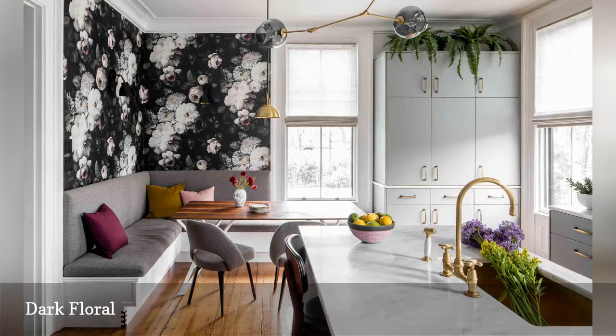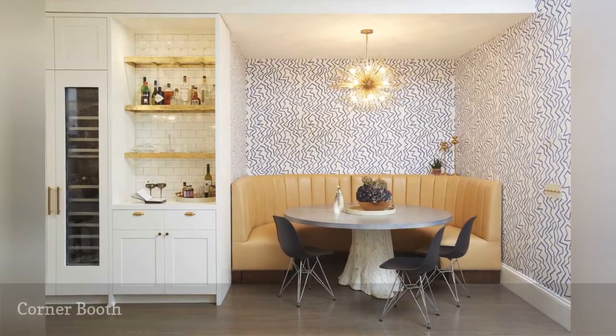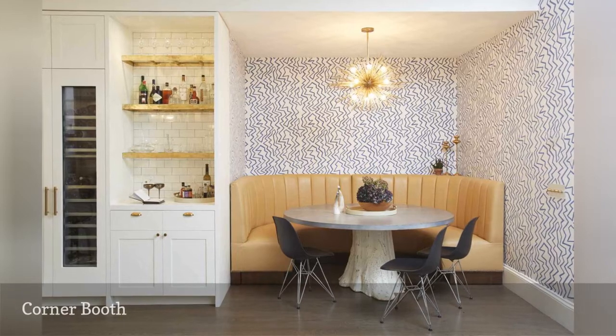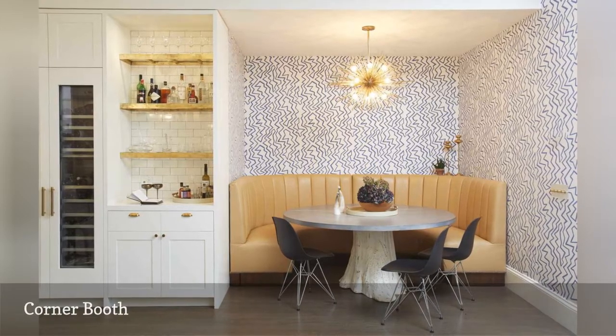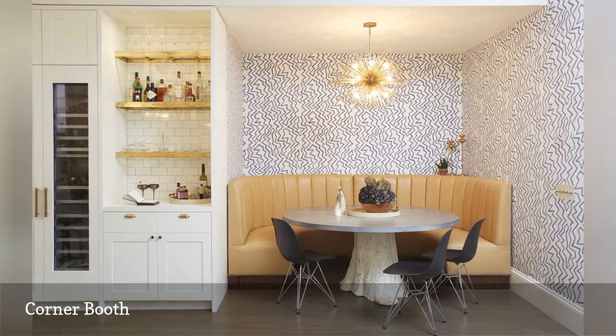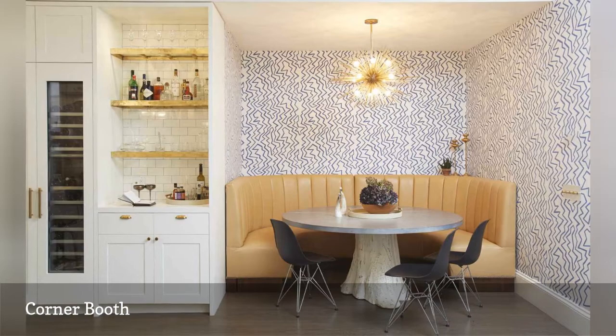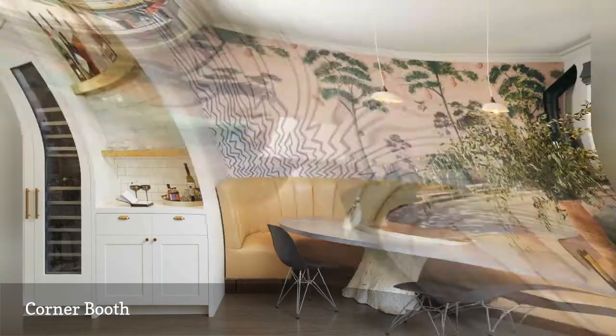In this stylish eat-in kitchen designed by Manhattan-based Studio DB, groovy wallpaper with a swirly navy blue pattern is used to define the dining area, creating a sophisticated corner booth aesthetic that works for family dinners or late-night drinks once the kids are in bed.